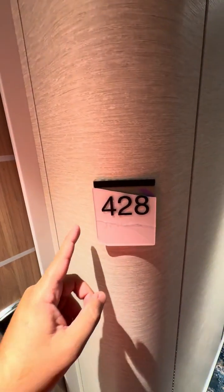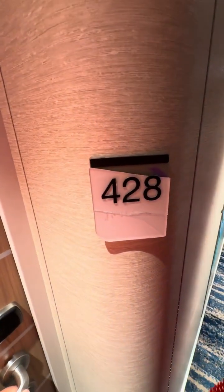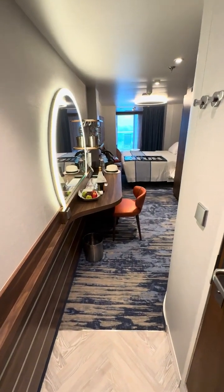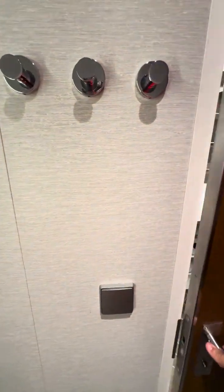If anybody's wondering, well, where's the 9? A kid last week broke it, but the official number of the room is 9428 on a Carnival Celebration. This is an ocean suite. We just got into the room now and I'm going to show you around a little bit.